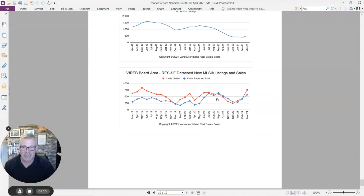And you can see here that in September, there was more sales than there was inventory. And that's why we got very competitive in January, February, March, and April. But what we're seeing now is we're starting to see a trend that there's more listings than there is sales. So it's going to be more inventory for us if these trends continue in the future for people to buy, and will probably allow the market to become more balanced.